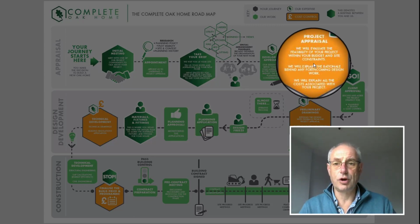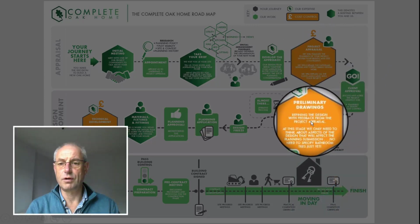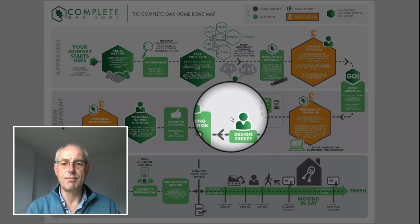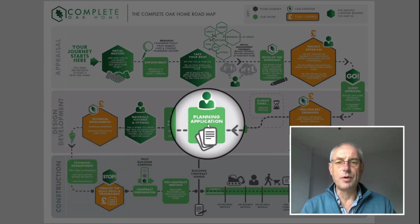If from that appraisal you're confident your project can be delivered to meet your brief within the budget that you've got, and we've given you sufficient confidence that any planning issues can be addressed, then we can move on to the first tranche of design development. This is about evolving the drawings so that they can be submitted for planning. That's a collaborative process with you as the client. And that can then move on to a planning application submission, typically taking about 8 weeks for a determination, depending on the complexity, sensitivity of the site, and so on.